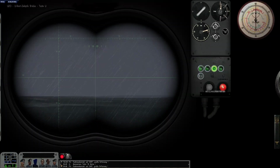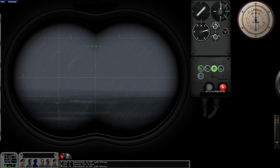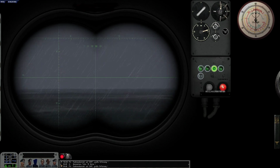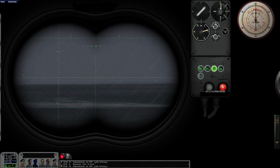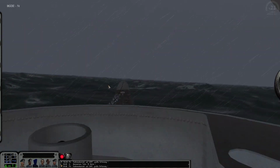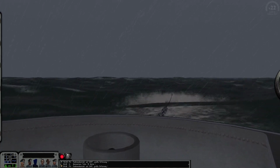Radio contact 340 degrees. Can't see shit here. Oh crap. To be honest, that should not work in bad weather situations, this thing here. I can lock on a destroyer. So we do know, as we haven't seen it, and we will face the consequences if necessary.